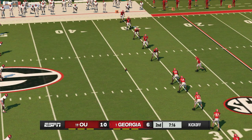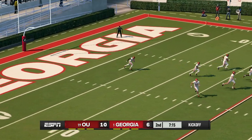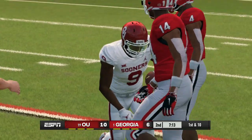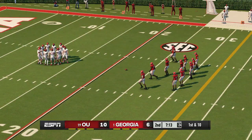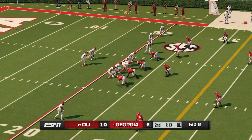Looks like they're ready for the kick. He just drills this one. He's to the 20. And he's hammered down. Pick up 22 yards. In a game that's this close, you can't afford to waste possessions. Oklahoma holds a four-point lead.